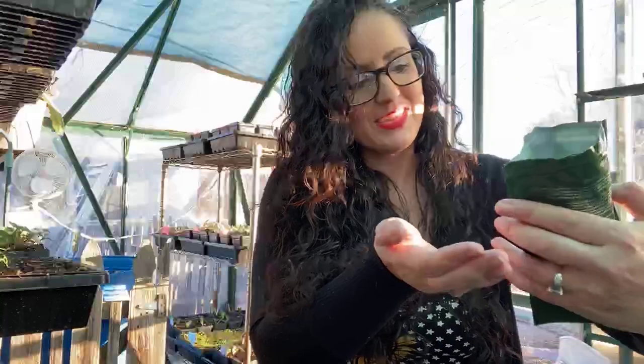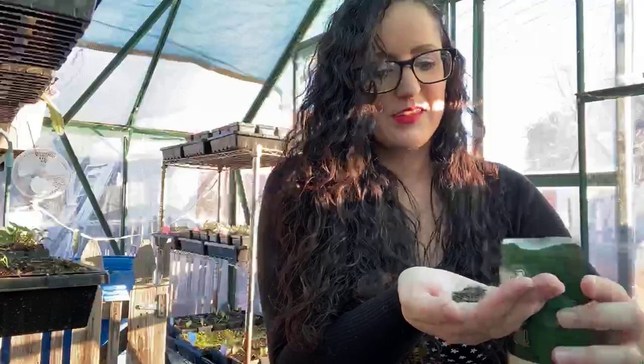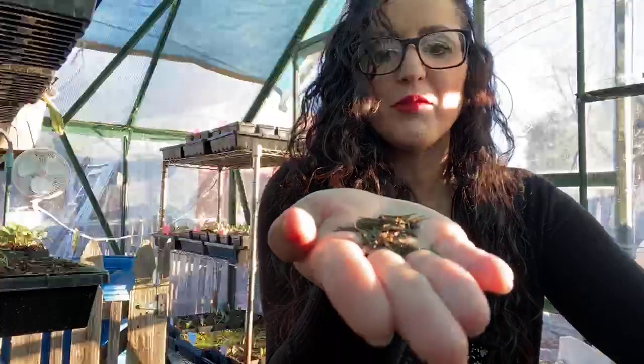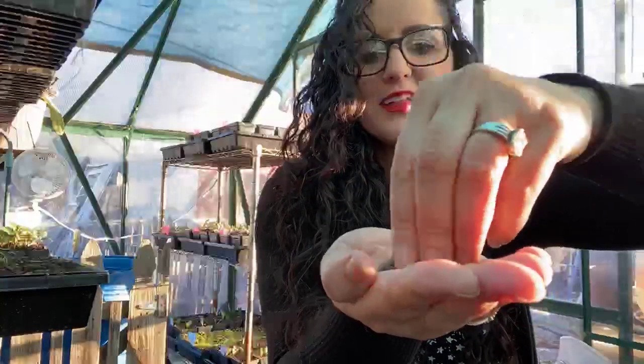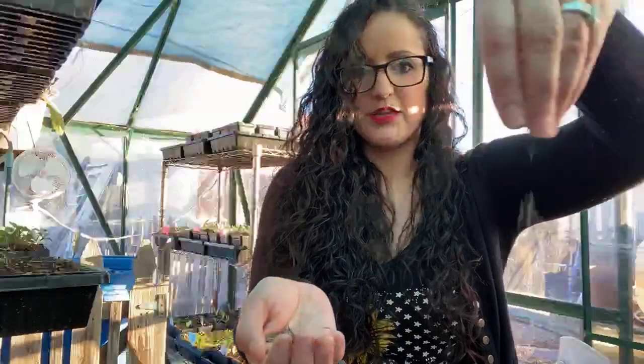So if you guys haven't seen cosmos seeds, they are so pretty. They almost look like caraway seeds. I always find them kind of hard to plant because you have to use a bigger cell. You can't really use the smaller cells, or else they'll do that. But on these trays, what I do, because I like to sow them kind of thick anyways, is I just sprinkle them, like literally just sprinkle them on it, and then I'll do the same thing with that blanket effect on the top.